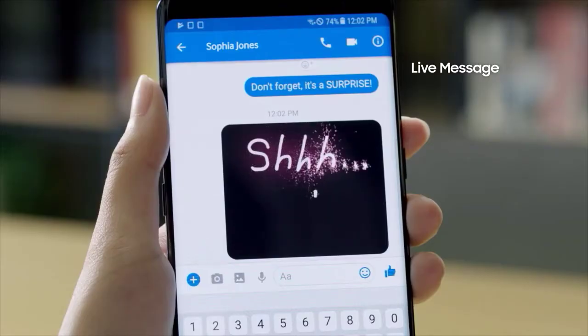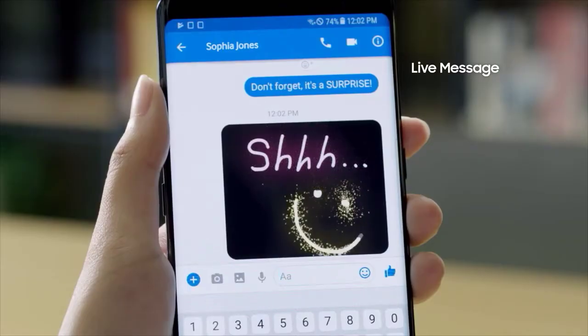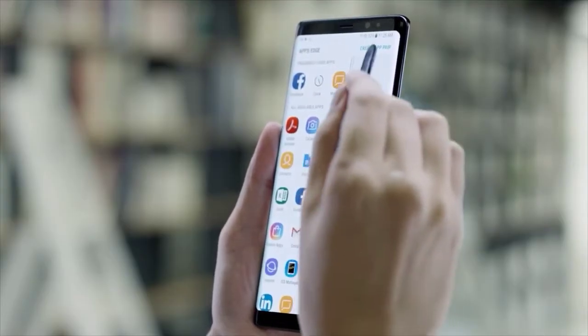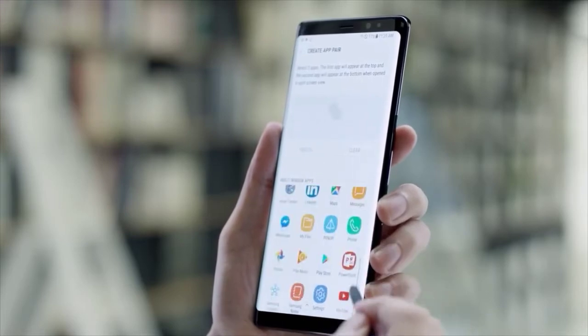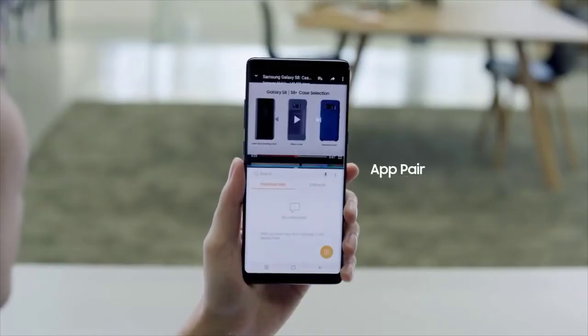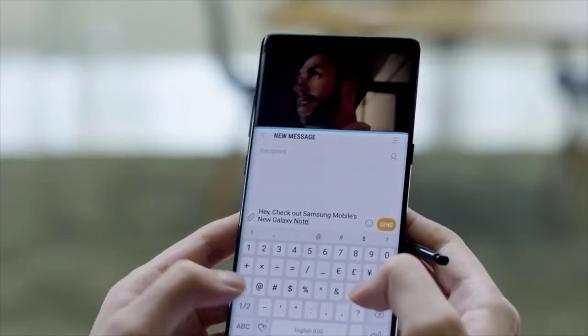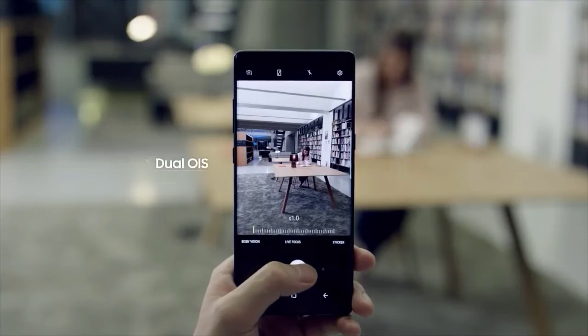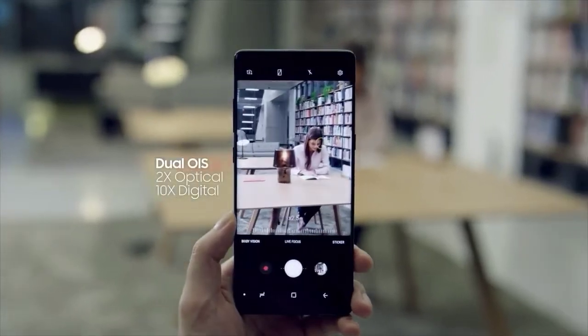It's a whole new way to communicate. With the S Pen, add lively and emotional connections to bring messages to life. The new App Pair feature lets you create a custom pair of apps on the Edge panel and simultaneously launch two apps with ease.